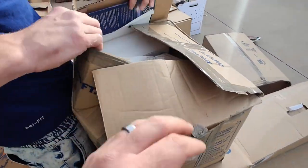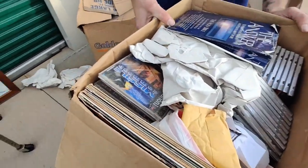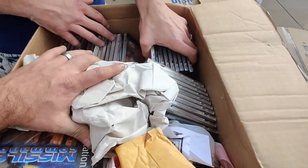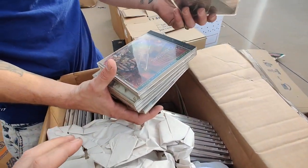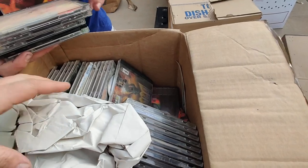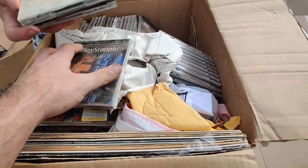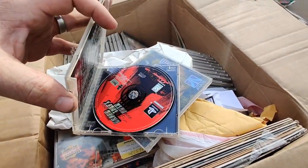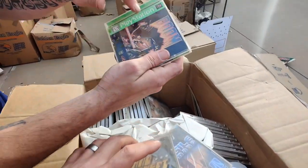Is that thing heavy? Yeah. Oh! Whoa. Oh! Dude, this is jackpot. This is freaking jackpot. Please, dear Lord. Those are CDs. Okay, but I want to see them in there. I see it. I see it. Look at that. O-M-G.